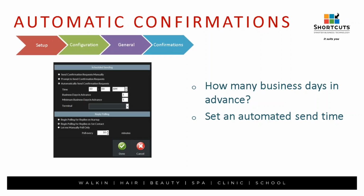To set those to go automatically, you can see go to Setup, Configuration, General, and then Confirmations. You do have to be signed up and have an account to send these confirmations, but if you've already got that set up, you can automate this. That's just the screen there that we'd go to. And as I said, how many business days in advance? So if you like to do 1 or 2 days, and then also maybe it's 10 a.m. or right after the business opens, we like to send those out.